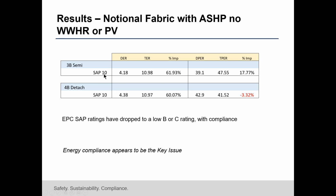So in terms of the carbon, we get massive improvements in the carbon. So it works really nicely on the carbon. So it's easily compliant, okay, way, way compliant. Then we move to the energy. So on the first one, we're just compliant, well, easily compliant, 17%. On the second one, the bigger property, it's not. It's just failing marginally. Okay.